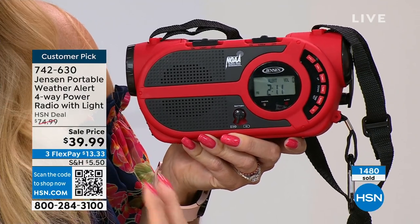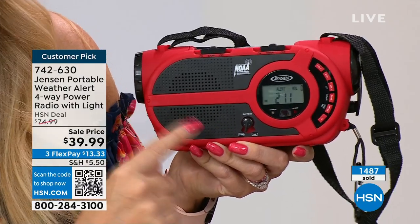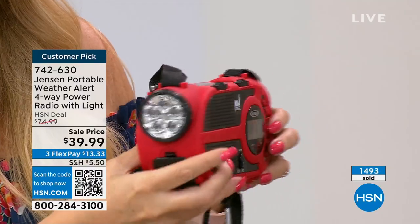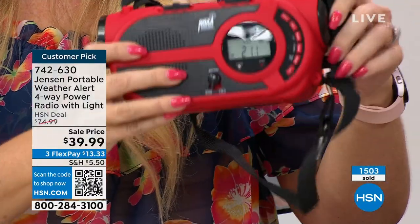You don't want it to disrupt the whole family just by sitting there and listening to it the whole time. This will just come on if there's an issue. Right, and you don't need Wi-Fi or electricity. No, you don't need anything. You don't need Wi-Fi or electricity for security, and everybody needs to have something like this.